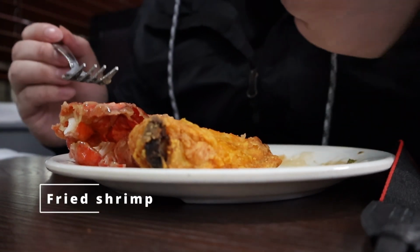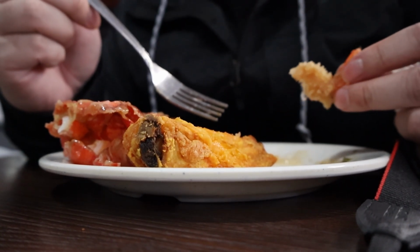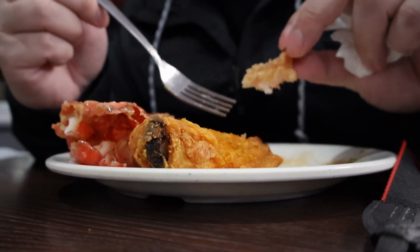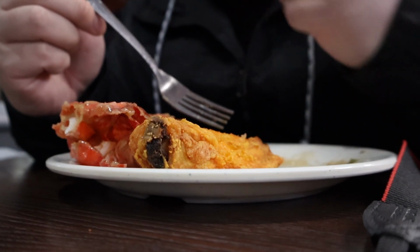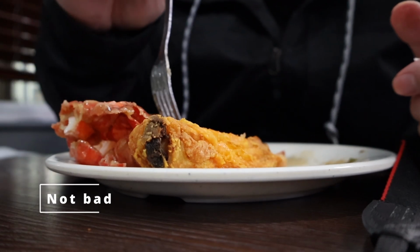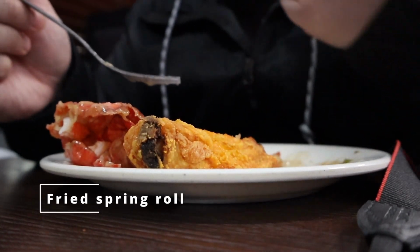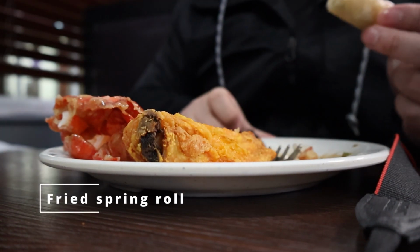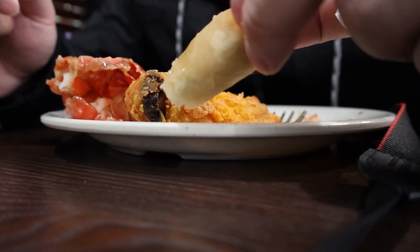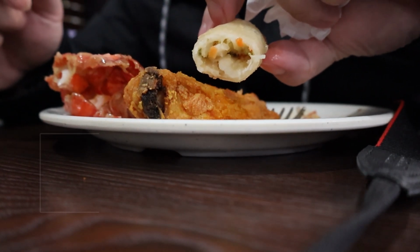Fried shrimp time. That was okay. Alright, spring roll. It's okay.